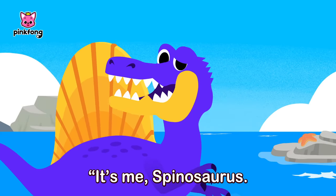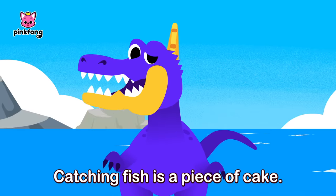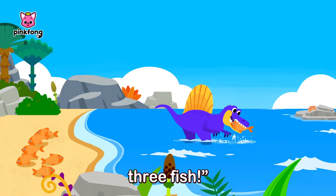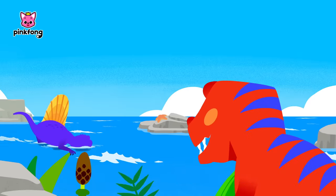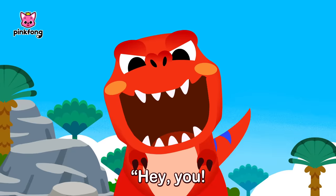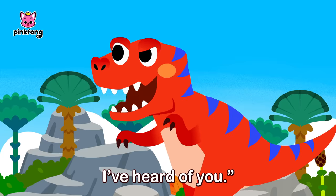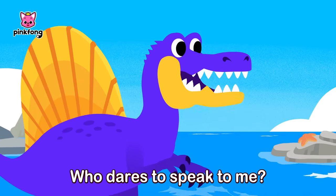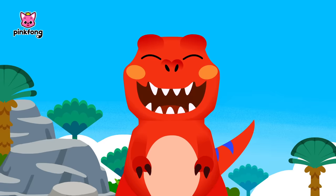It's me, Spinosaurus. Catching fish is a piece of cake. One fish, two fish, three fish. This must be the dinosaur Pteranodon was talking about. Hey, you! Are you the Spinosaurus that is famous for hunting? I've heard of you. Yeah. Who dares to speak to me? I'm the Dinosaur King. Ha ha ha ha!